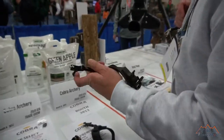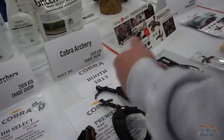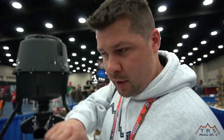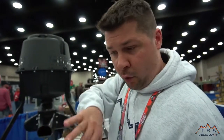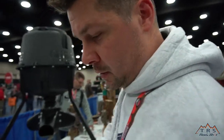We stopped by the Cobra booth earlier. They got some awesome new releases. They don't have it sitting here, but the new one that I'm a big fan of is the Switch. That's the one I talked about in a Facebook post. It's the one that you can use as a thumb style handheld, or you can use as a tension style release. That one's gonna be in store. That's really cool as well.